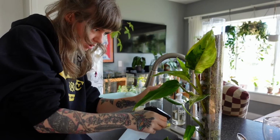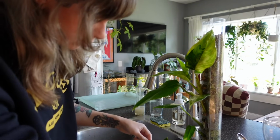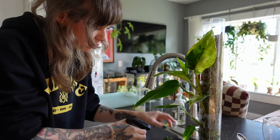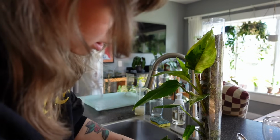I like to make sure I get the stem as well, like the vine along the moss pole. This stuff is nice to use because it doesn't have a bad smell.